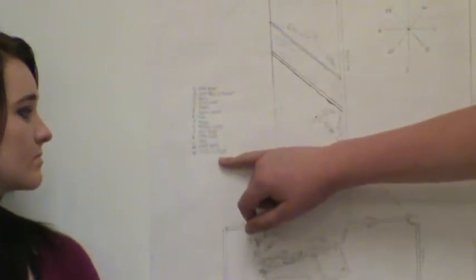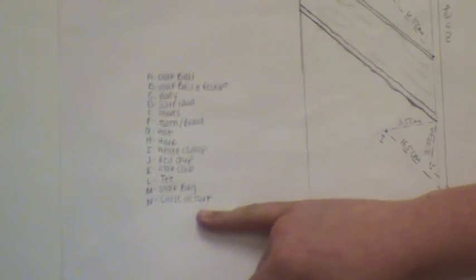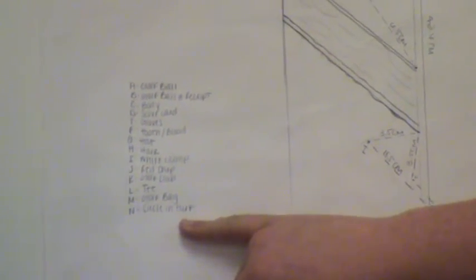The evidence is listed on the side from A to N. And that's all. Now to Crystal. My name is Crystal Page, and I'm the DNA analyst.